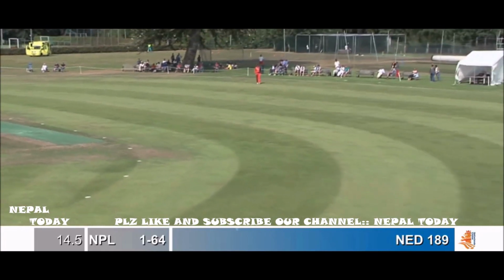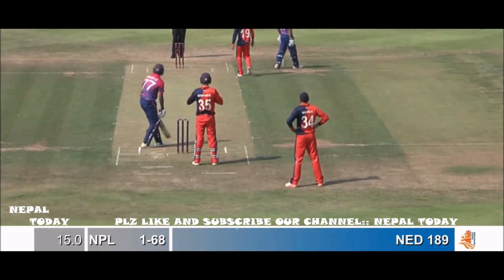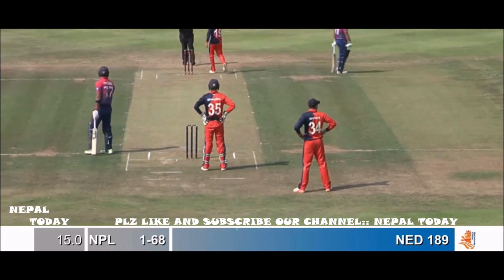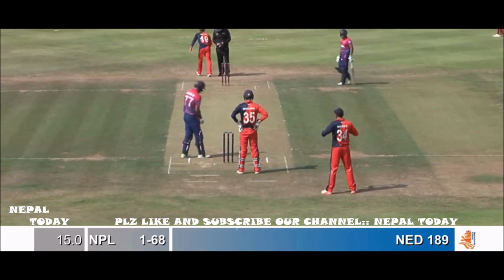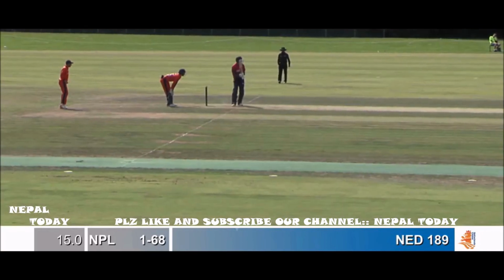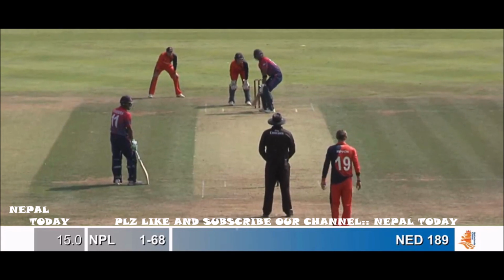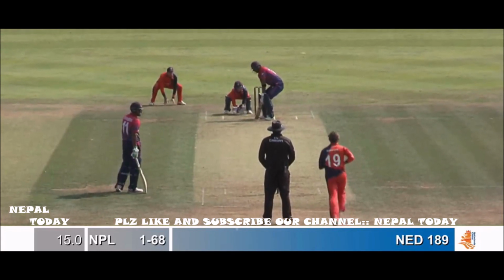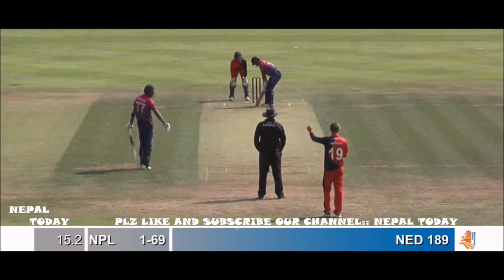1 for 28 for Klaassen off 7 overs. We're going back to Michael Rippon, who's going into his 3rd over. He's 0 for 7. Malla has moved to 42. Katka is on 3. And Nepal has reached 68. He's just getting beaten with a little bit of turn there from Rippon.